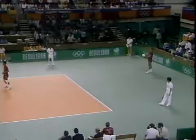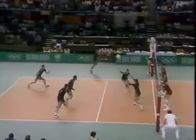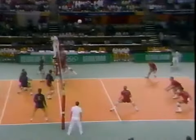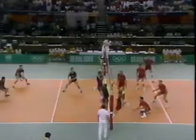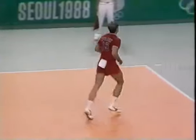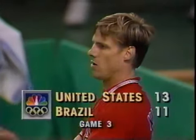I love that, though. I think that's the most ridiculous rule in volleyball. You get a yellow card for yelling at the other team. How about that? Gouveia kept alive. Stavertlich. Stork. Stavertlich. It's down. 13-11. U.S. leads in game 3. Captain Karch Kiraly serves again.